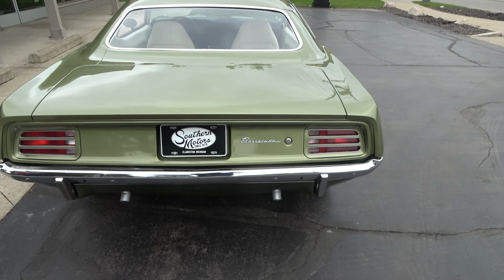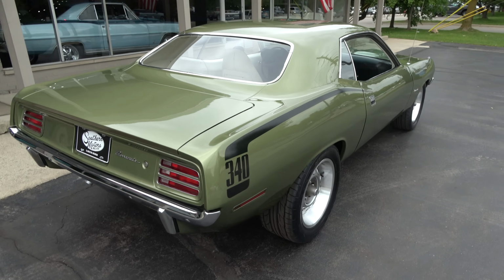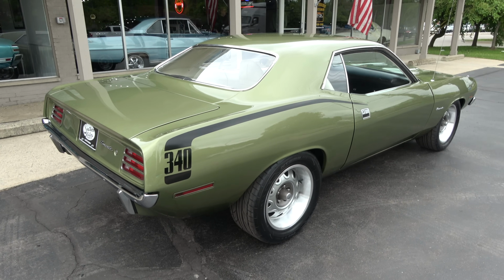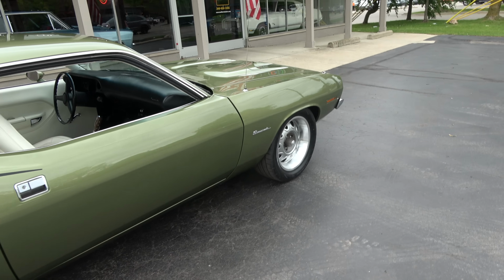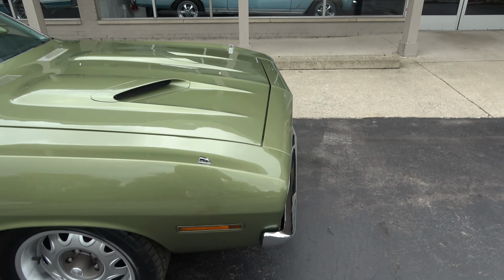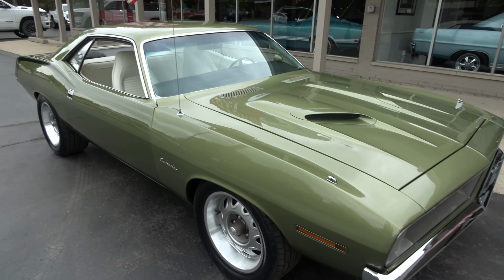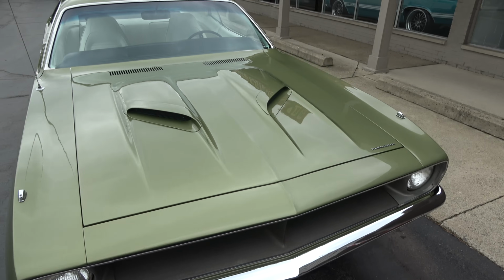Mopar guys will get this when I say this. If you've been looking for these cars, most of them are rattle traps. They just go down the road and rattle. This thing is nice and tight. It shifts out good. Our roads are terrible here, and it doesn't rattle, it doesn't shimmy, it doesn't shake. It drives awesome, and I don't say that very often about an E-body. They just normally don't drive very well.